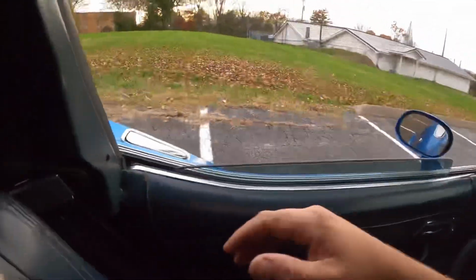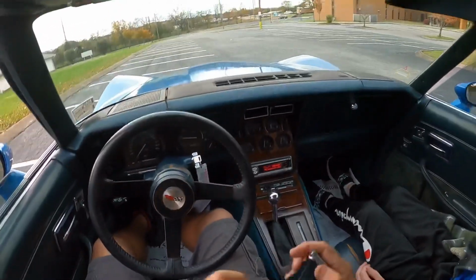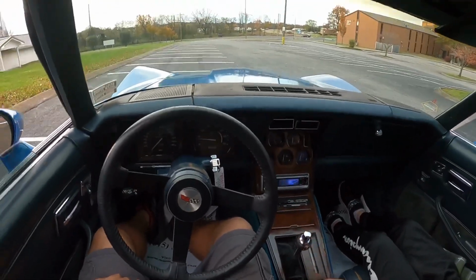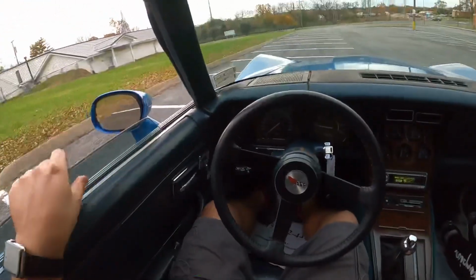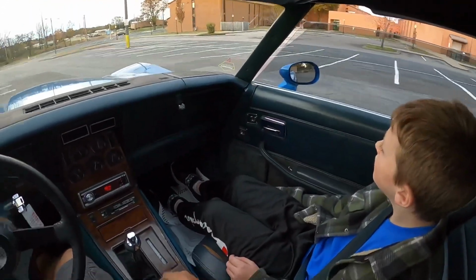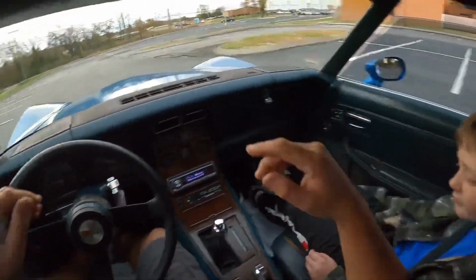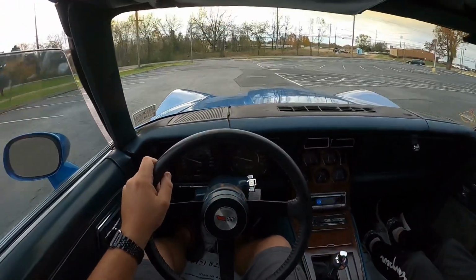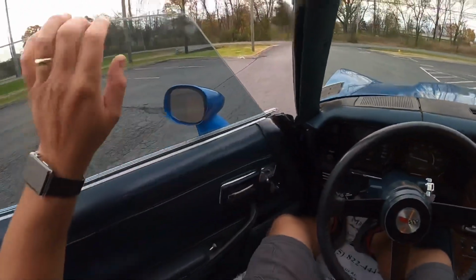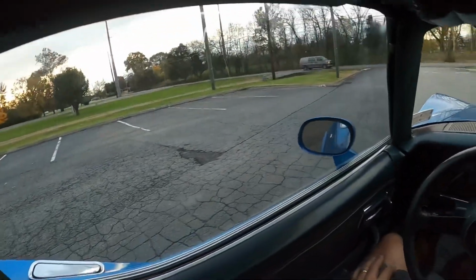Was exciting. Get your seatbelt on. You already buckled up? We're good to go. Engine temperature on this one is still 180. Oil pressure's around 40. This thing's a hot little car, really. I'll have to help them windows up when we get back. Basically, you push the button, I pull up on the window, it goes all the way up. Just a quick example, I can do that here. Like that.